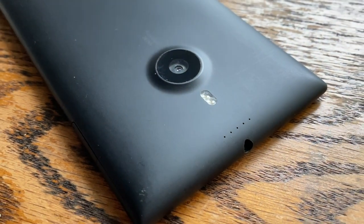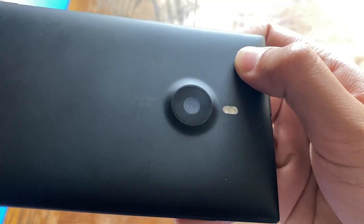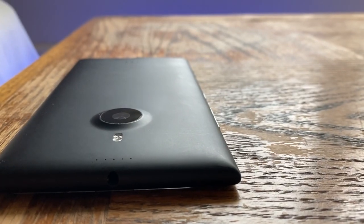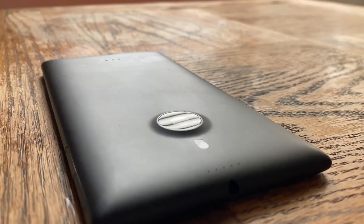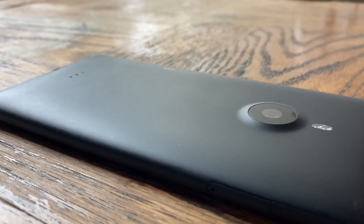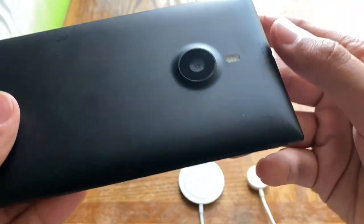The camera on this thing is a 20 megapixel shooter with an f2.4 aperture and a 26 millimeter wide angle lens. It has autofocus and optical image stabilization as well. As you can see here, it has Carl Zeiss optics with a dual LED flash, and it also supports panorama photography. It can record video at 4K at 30fps, but in this video we'll be doing 1080p at 30fps because this video is shot at 1080p. This video recording is also done with stereo sound from the microphone that I showed you up here. So that is the rear camera on this phone.